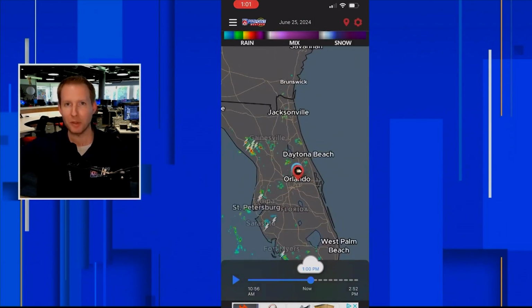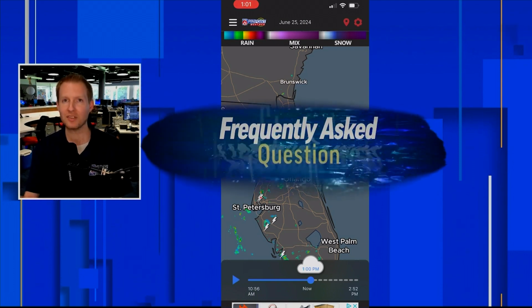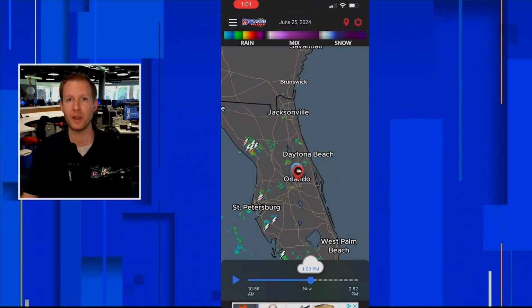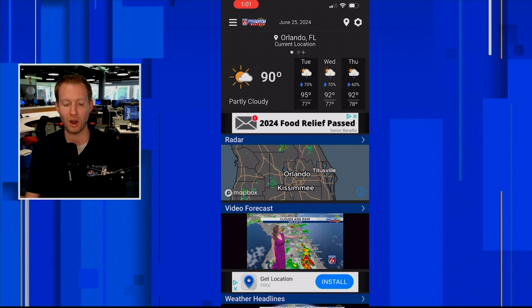We're going to have a complete breakdown of the radar section of this app at the end of the show. There's so much to play with. I can't wait to show you that. One of the most frequently asked questions so far with the app is, how do I get back to the home screen? It's a really good question. Locate the Pinpoint Weather icon. It's in the upper left-hand corner of your screen. Just tap that, and that's going to take you right back to where you were on the home screen.